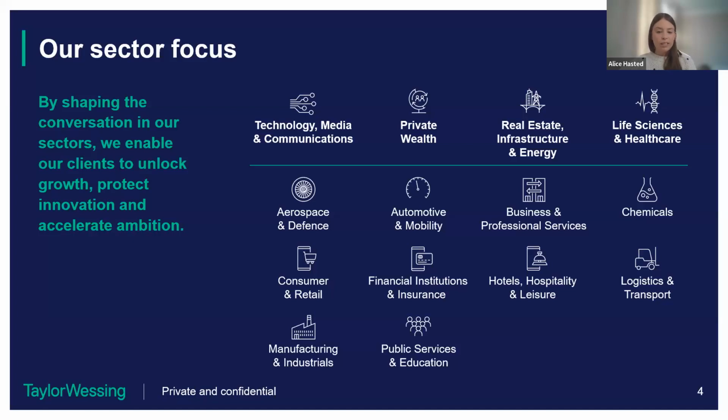So our corporate teams, we are a corporate law firm, and they complete a number of deals across our core sectors. Our disputes team, so disputes and investigations, cover a broad range of work, and we do a lot in fraud, white collar crime, product liability, and we are one of the main firms that do the defence work for leading accountancy firms as well.